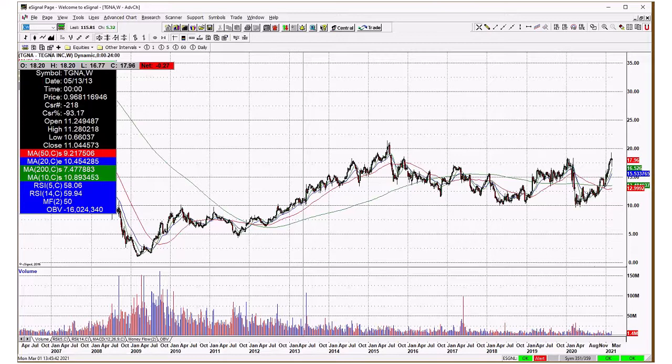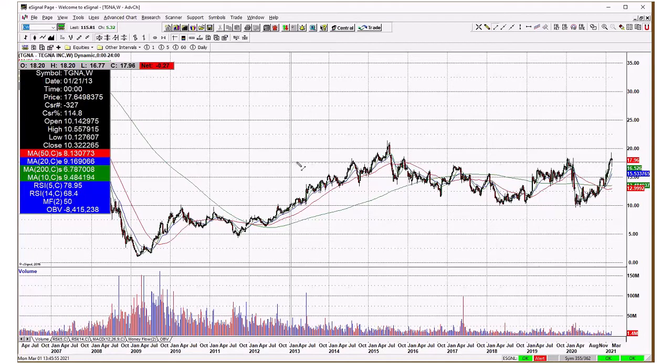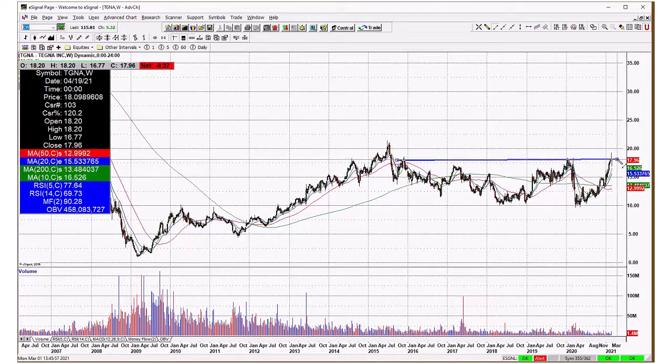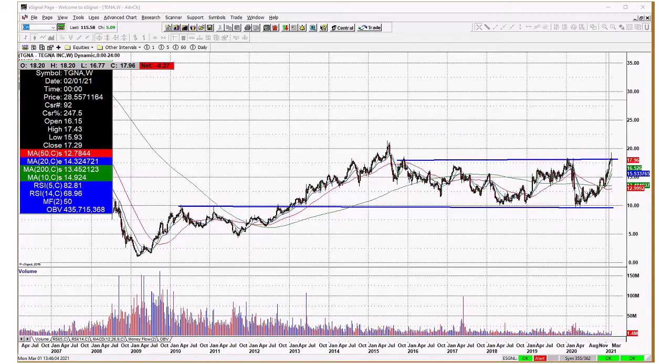Yeah, and this is a name that neither one of us would have looked at, and this exercise definitely helps us unearth some of these plays. So TGNA is definitely going on, and what we're going to be doing here too is highlighting any of the names that we were very bullish on for potential plays when we post the comment, which will help.